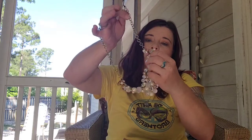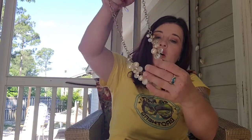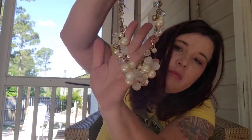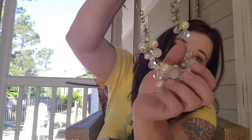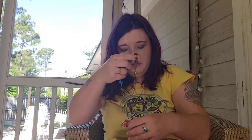So this piece, as I'm just talking about things not being tangled, this piece is pretty tangled up, but it's all one piece, so it just needs, it's like a multi-strand, and the strands are all caught up with each other, so I'll get that untangled later. But it's got like pearls and gold beads and clear beads, and then it's got a gold chain, and it looks like it's a layered book necklace. There's a couple more pieces left.